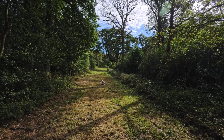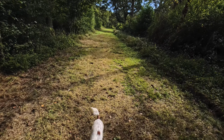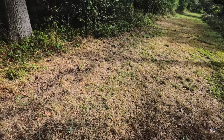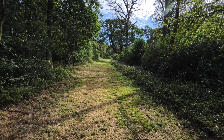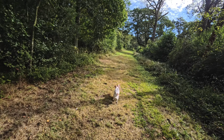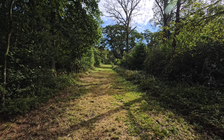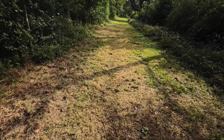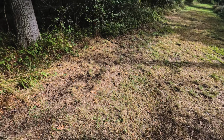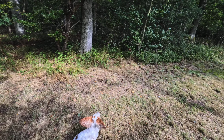You picked that first one and ignored the second one. That's good. Good girl. Good girl. Now I'll just send her for that second one. Fetch it. That's good. Good girl. Good. Twig's done that quite nicely, so we'll move on another step now.